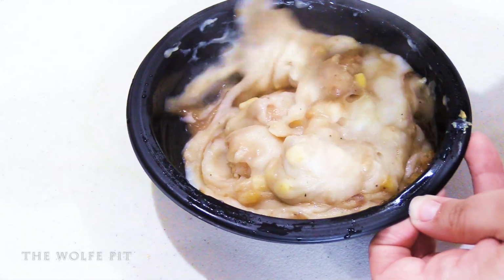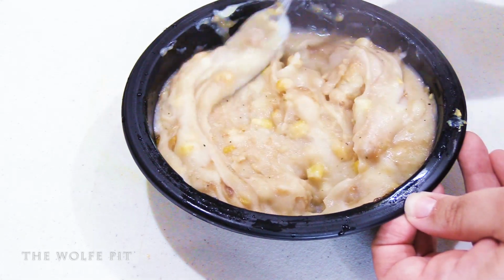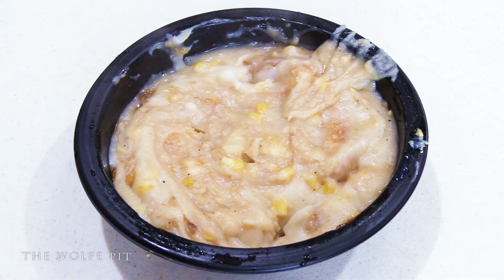You know when you're eating a bowl of ice cream and it all melts and you mix it all together? That's exactly what this looked like, except a piping hot version with corn in it. I mean, it really looks like a steaming hot bowl of crap. But I think the melted bowl of ice cream was a better description.